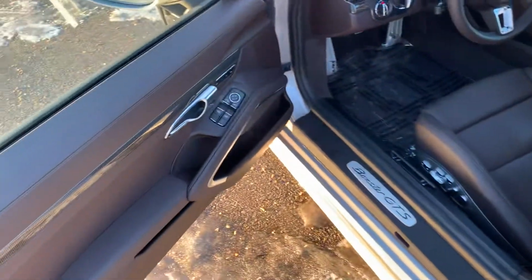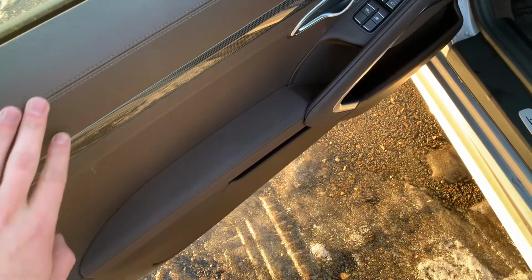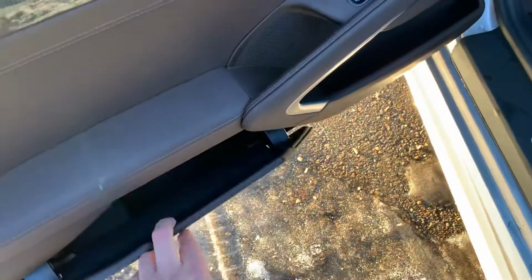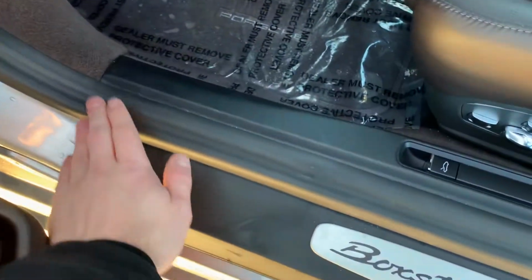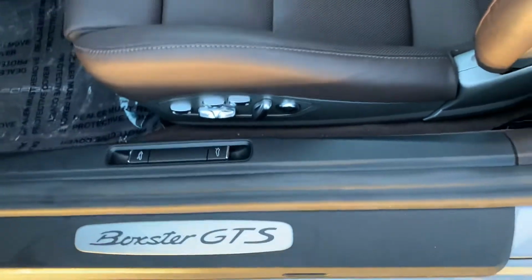Keyless entry, and as we open the door, you've got the full upgraded brown interior with the stitching. You've got the nice carbon fiber accents, some additional storage in the door pocket there. All of the door sills look to be in great shape. You can see again your nice GTS logo there.